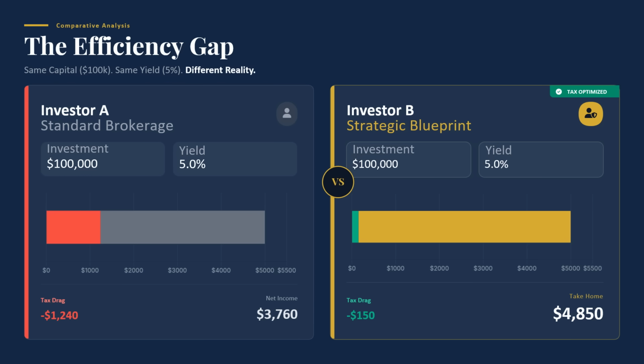So the efficiency gap, this is a unique thing I did: if you had $100,000 in two portfolios and they both generated 5%, you would think you would get the same answer out of it. Well, investor A, who uses a standard brokerage account, invests that $100,000 and gets a 5% yield. He's going to have a net income of $3,760 because he has $1,240 of taxes due from that 5% that he collected. Now, investor B, using the strategic blueprint that we'll talk about here, has that same $100,000 invested, gets a 5% yield, but he's only getting a tax drain of $150. So that means he's taking home $4,850. Now, this is all hypothetical, okay, but it just shows the big difference made by one simple thing: using a standard brokerage account or using a tax optimized system.